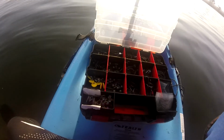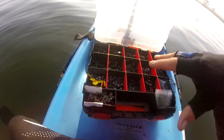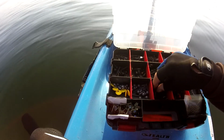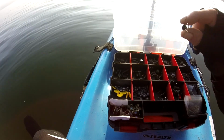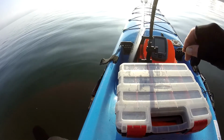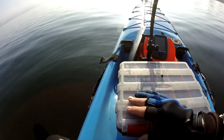Okay, for those who were wondering, this is my box of tricks. I've got another side on this as well. So I'm gonna get myself a new net rig head, and we're gonna tie that baby on.